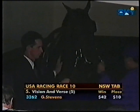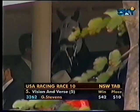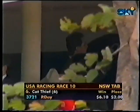And Cat Thief, has he missed any event? Cat Thief is running them all, Harvey. He's run 11 times. He's only won 1, but he was there in the Derby. 3rd here, 2nd there. He always gives you an effort. I don't think he's got any race on his lines, however, that wins this race today.